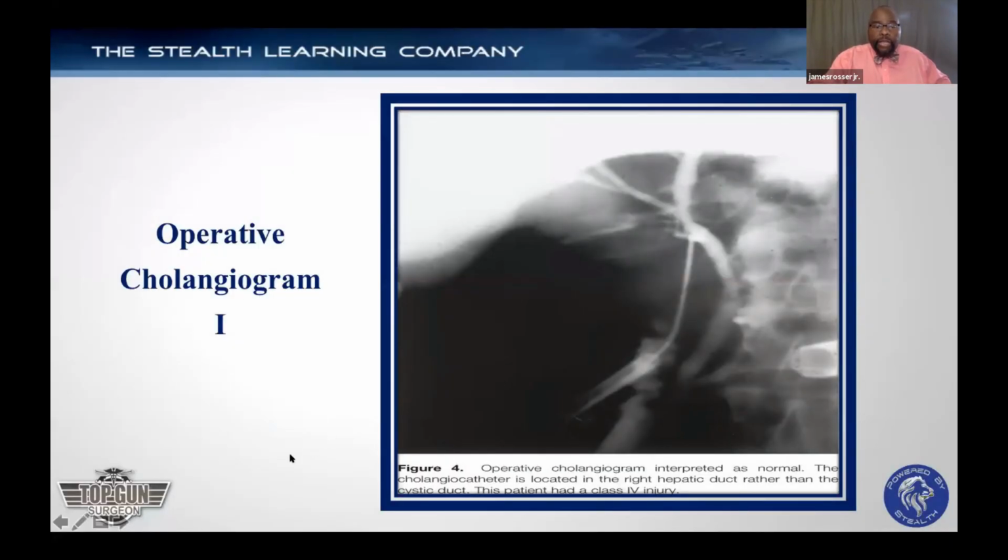Now, what I want to do here is just show you some of the examples of the misinterpretation. So, look at this particular cholangiogram, which was interpreted as being normal. However, the catheter is in the right hepatic duct, right here. So you see the distal duct, you see the left, you see the right, but you injured the right to actually get your cholangiogram done, and then it was interpreted as being normal. This went on to have clips placed to close the hole, and it led to a class 2 or a Pac-Man injury.